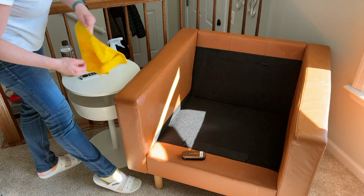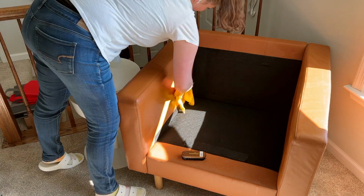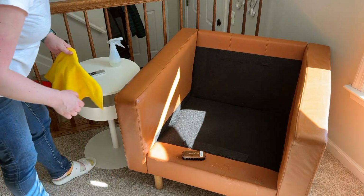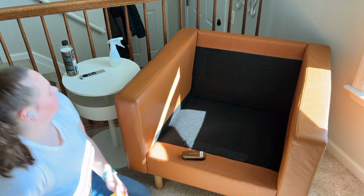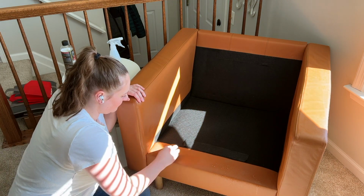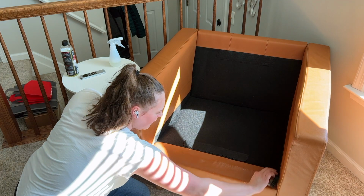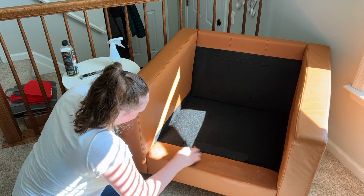I also just want to mention, if anyone decides to go and buy one of these little brushes, I would suggest, if you're doing a bigger area, to pick up maybe a bigger brush. I noticed quite a few times as I was using it, while it got into the nooks and crannies just because of the size, it kept slipping out of my hand.